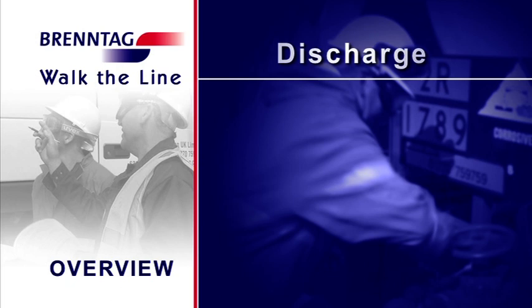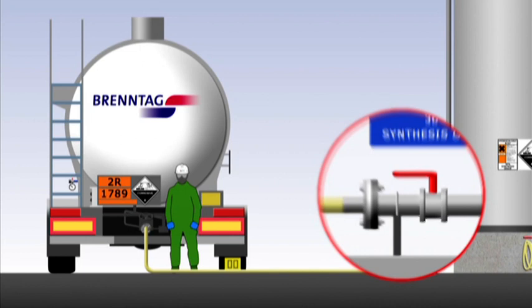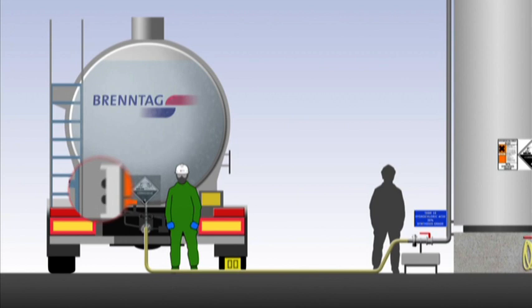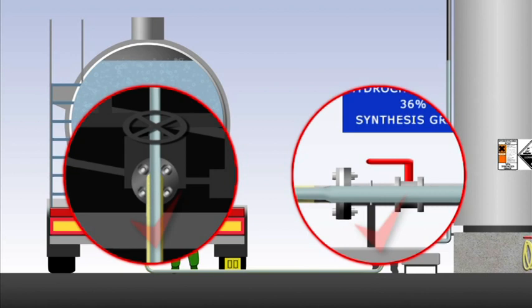Once the hose has been securely connected and all safety checks carried out, the driver should invite the customer to open the installation inlet valve. On confirmation of this, the driver then opens the road tanker external outlet valves and floods the line. The driver must check there is no leakage under gravity from the hose or valve connections before progressing further.